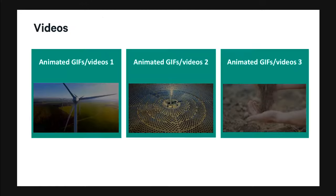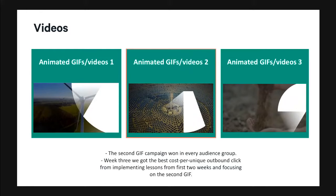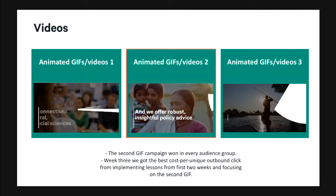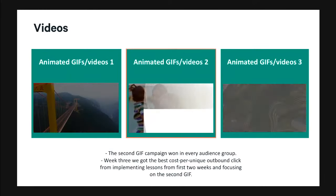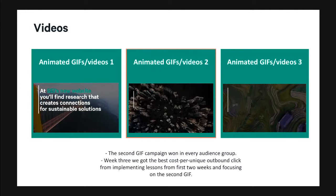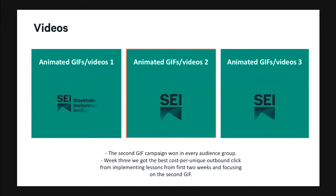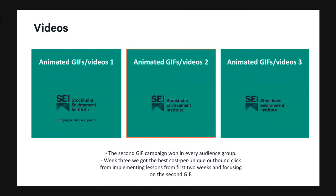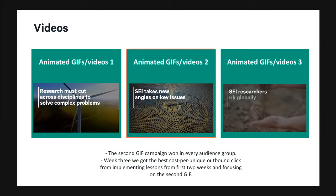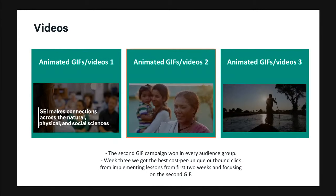So, as a summary, these were the 3 animated GIFs that we did. And the second one did best in every audience group, which was kind of interesting. These are the awareness campaigns. And then in week 3, we optimized for that one to ensure that we got the best results. Why did that one win? That analysis needs to be done. It could be because of the people, it could also be that it takes new angles. That is always interesting, and we can look into that and more.